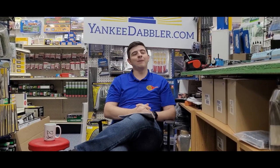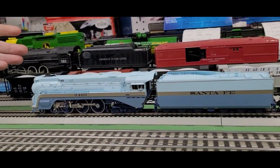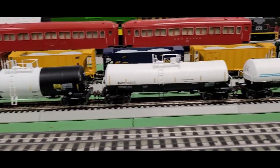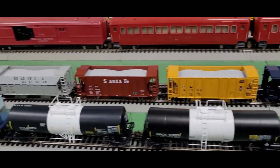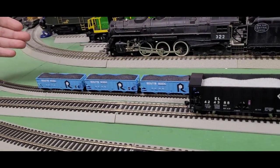Let's do a little recap of all the things that we have up here. Of course, we had here the Broadway Limited Blue Goose Santa Fe steam locomotive, one of my favorites. We have here the Athearn clay slurry tank cars. We have the ballast cars from Bowser in a multitude of different road names and colors. And of course, I had that Forerunner pack from Micro-Trains of the Rock Island.